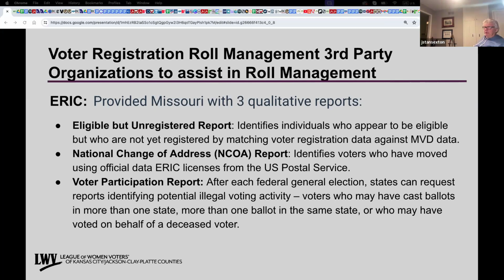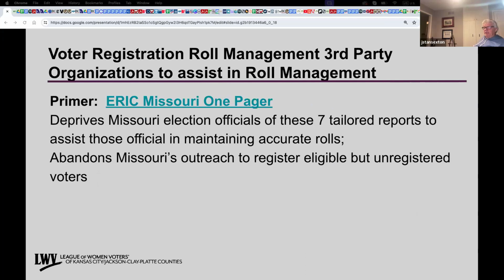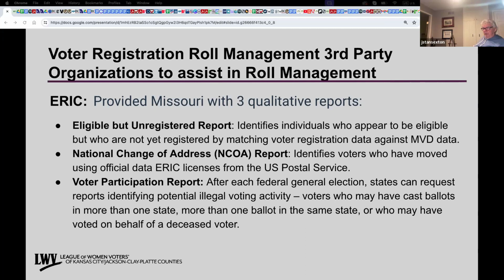And the third one was the voter participation report, which after each federal general election, states can get a report identifying potential illegal voting activity: voters who may cast ballots in more than one state, or more than one ballot in the same state, or who have voted on behalf of a deceased voter. And in the 2020 election, through this report, Missouri Secretary of State was notified that residents of St. Charles, Missouri, husband and wife, voted in person in Missouri and by mail in Florida. Without this report, you couldn't find that information from anything that the state has.